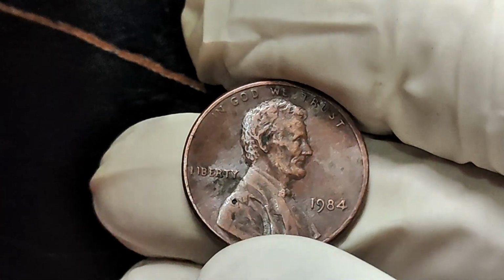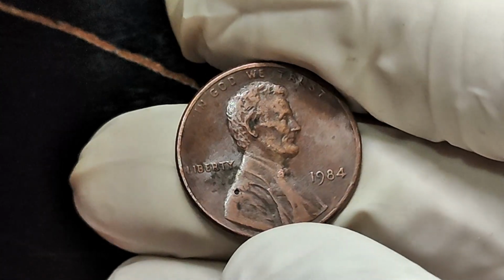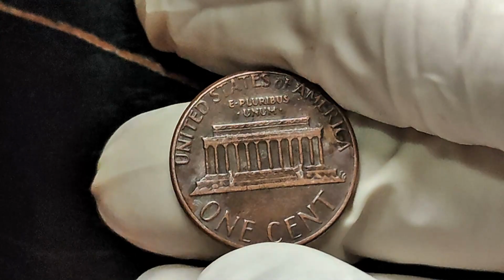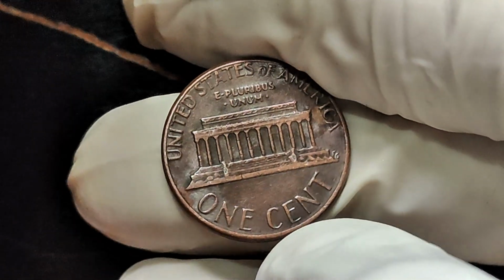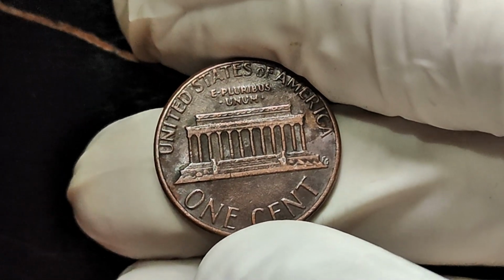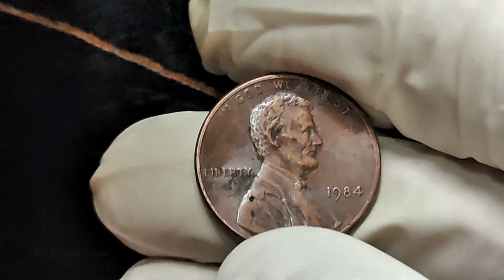Examine the coin under magnification. Pay special attention to Lincoln's profile, the word Liberty, and the year. If you notice any doubling, you're on to something. Don't have a magnifying glass? No problem. Use your phone camera and zoom in, just don't let your cat knock the coin off the table. Yes, I'm speaking from experience.